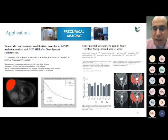So after this quick presentation of the different facilities that the platform has, I will go through some applications showing the use of our platforms, our imaging modalities. So here you have some applications extracted from a published paper.